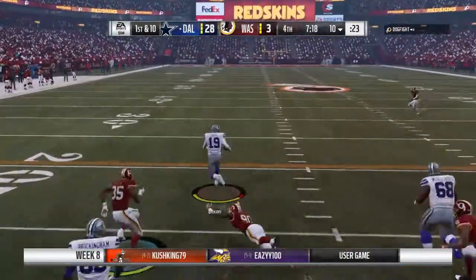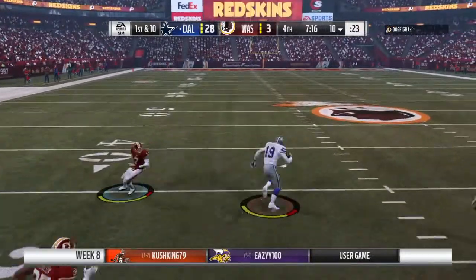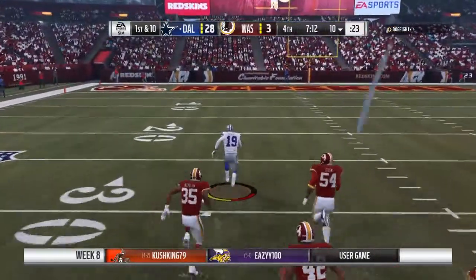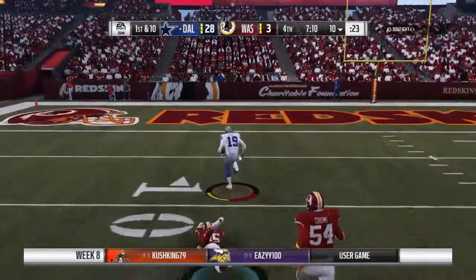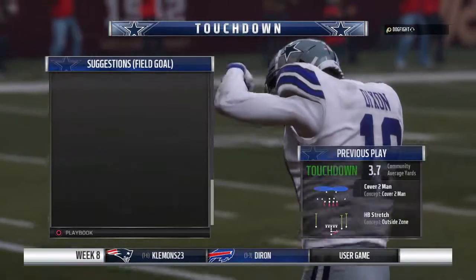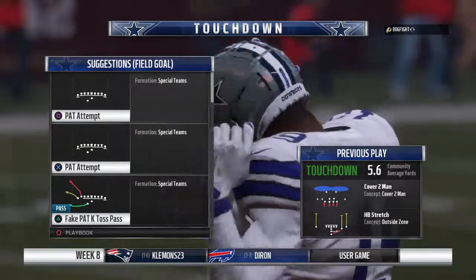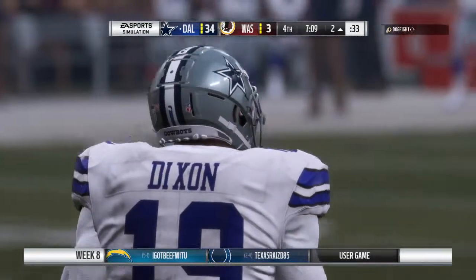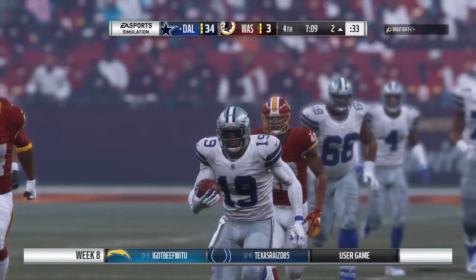Now a handoff for Dixon. And an alley to run. And he's got daylight. It's a foot race. 30, 20. Touchdown, Cowboys. A big play there. An even 90 yards. And the Cowboys add on.